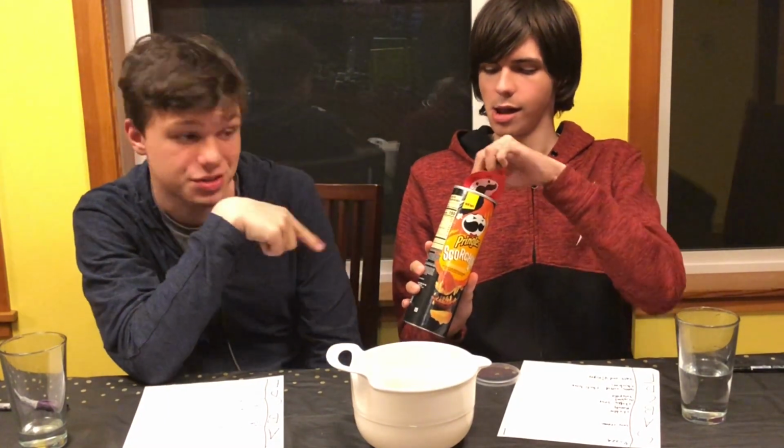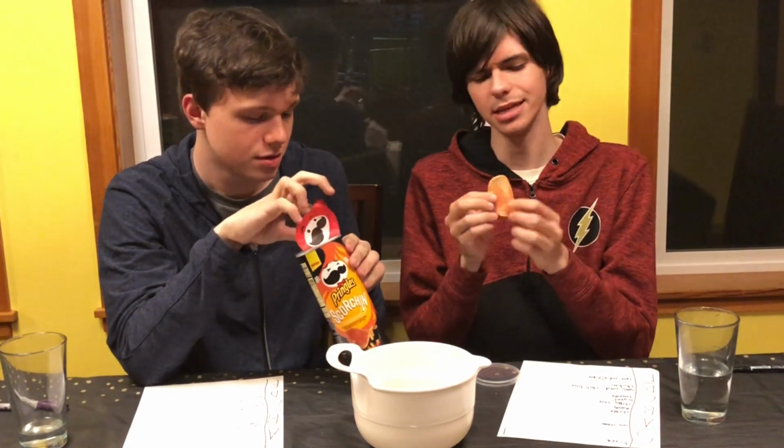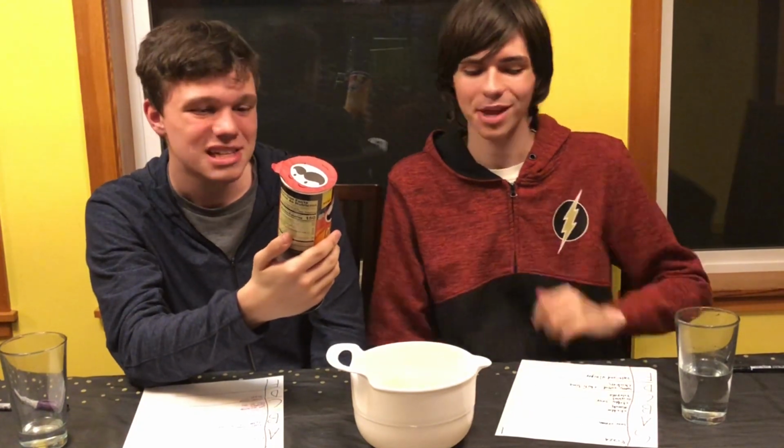Scorching cheddar, they are nowhere near as spicy as the chili lime. I think it's a good amount of spice. I kind of dig it. That's S tier, actually. I love this one. This one has the perfect blend of spicy and flavor. That first bite didn't do this justice. This is really good. Okay, let's move on to the next one.